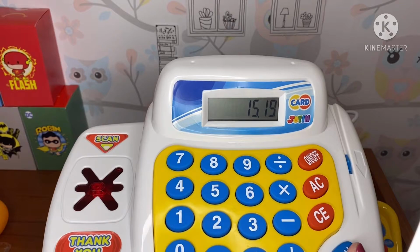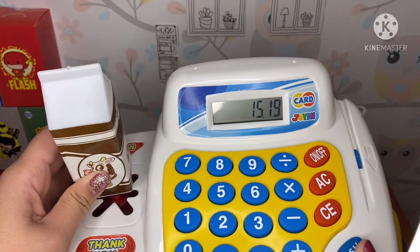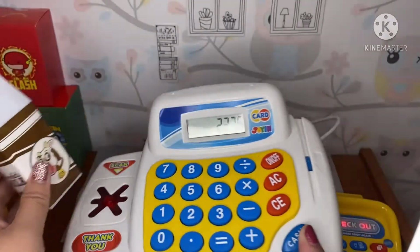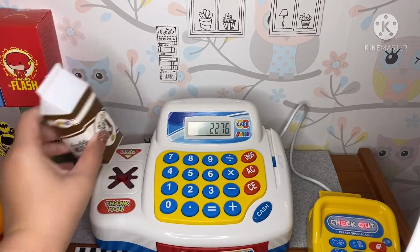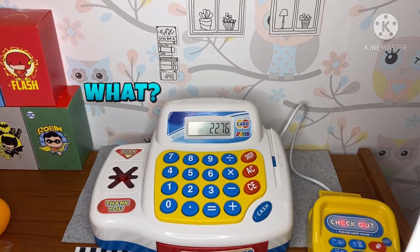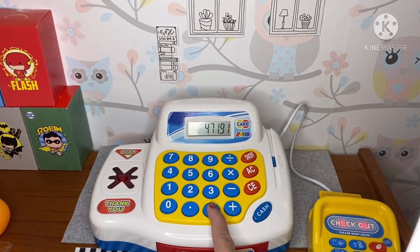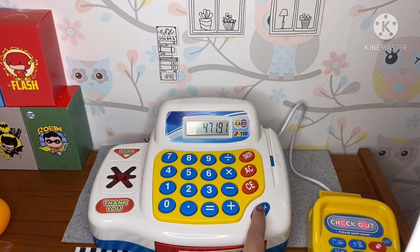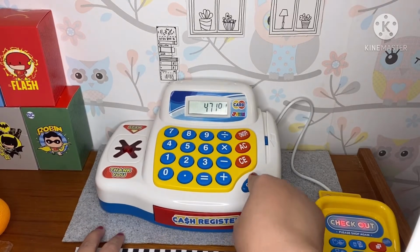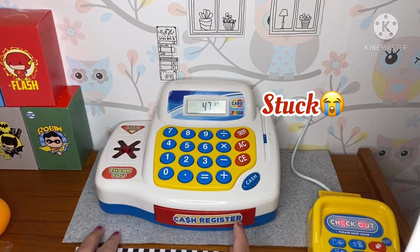So you can scan your item here. Oops. We need to press this one. Not sure how to do that. Let's just slide. So you need to press this one, and it doesn't have any lights. It gives random prices. So my total is $471. It's a lot. And see, we can see the till. Okay, this might be defective.